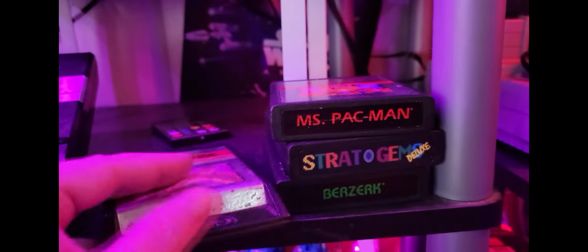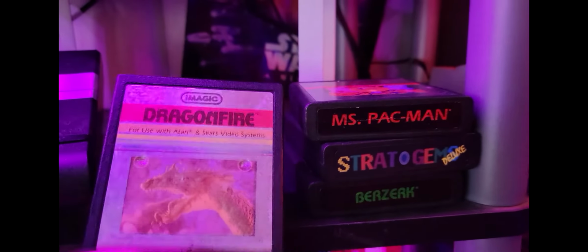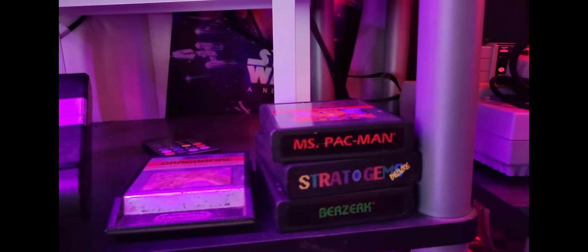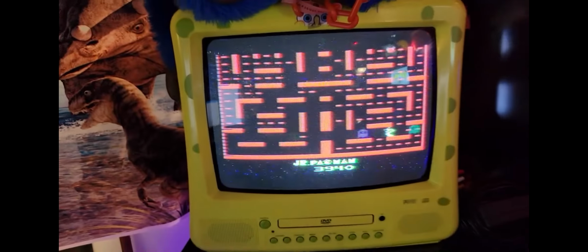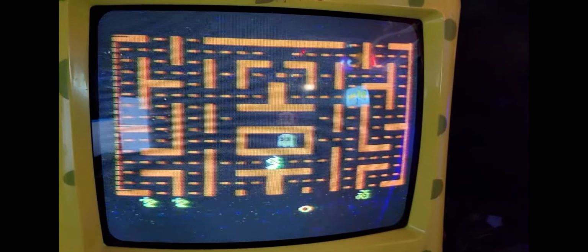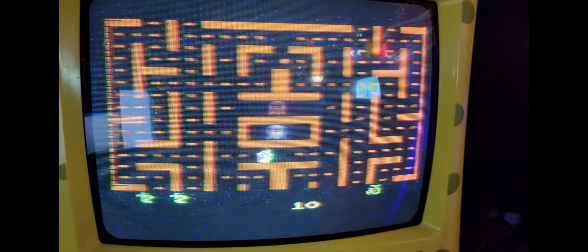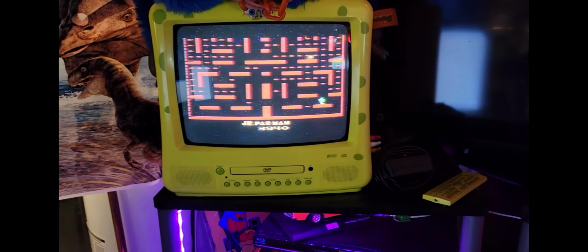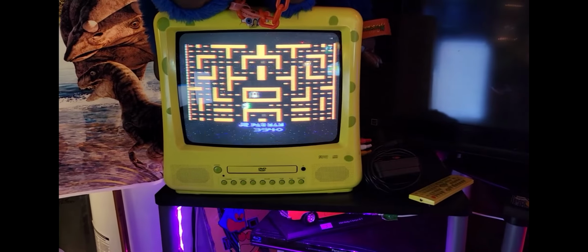And then over here I've got Berserk, and I picked up just recently Dragonfire. What a fun game. So anyway, Ms. Pac-Man, and that Stratagories or whatever, that's actually a homebrew modern game. So very, very cool. There's my Atari 7800, and there is Junior Pac-Man, which is a bitch. I can't even clear one maze, and I'm kind of a Pac-Man guy, but that game sucks. It's hard. But anyway, very, very cool.